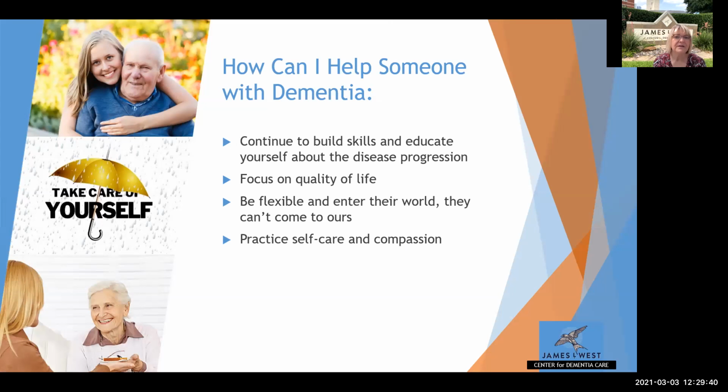And then how do you help somebody who has dementia? First of all, you want to educate yourself. One of the best ways you can help somebody with dementia is by understanding the disease. There's a reason why in my office, everywhere I've ever worked, I have this sign that says, the dementia patient is not giving you a hard time. The dementia patient is having a hard time, because we have to remember that. And then focusing on their quality of life, staying focused on them, being flexible, going to their world, not trying to bring them to our world, and then taking care of ourselves.